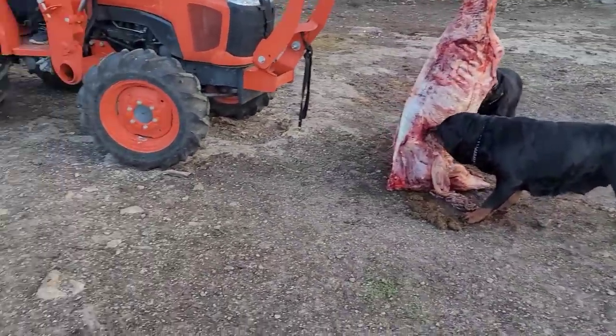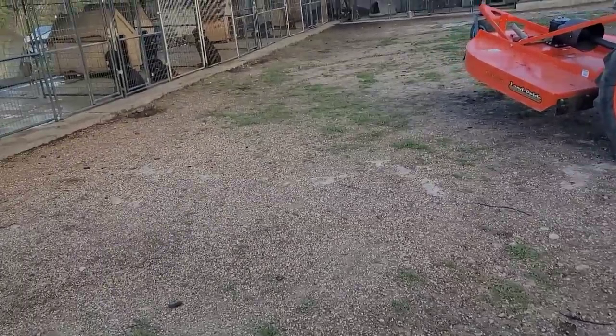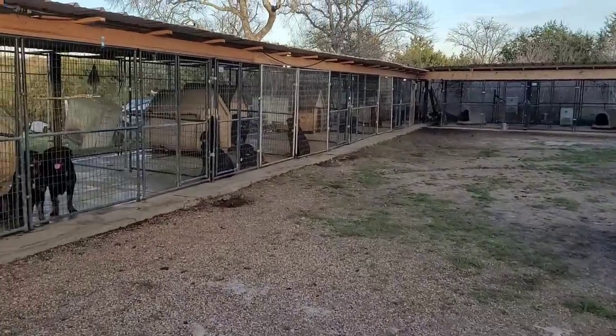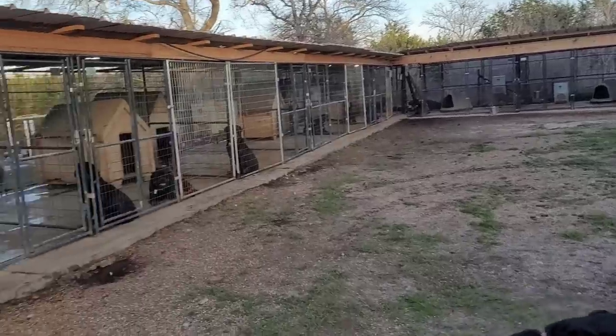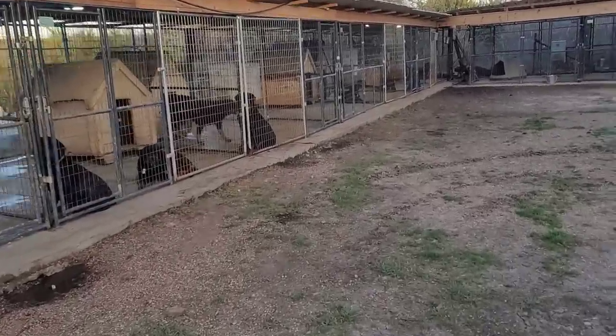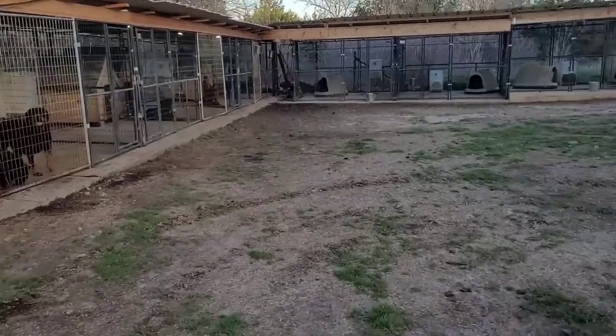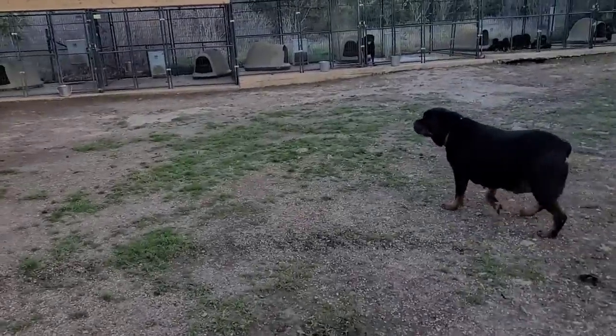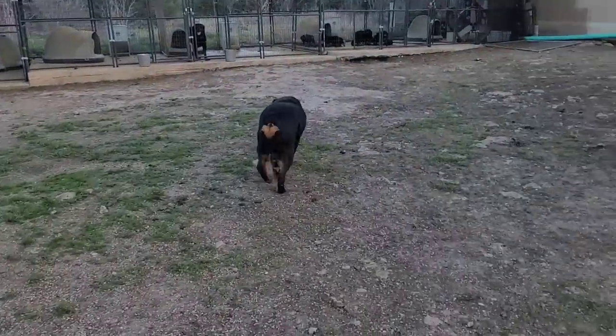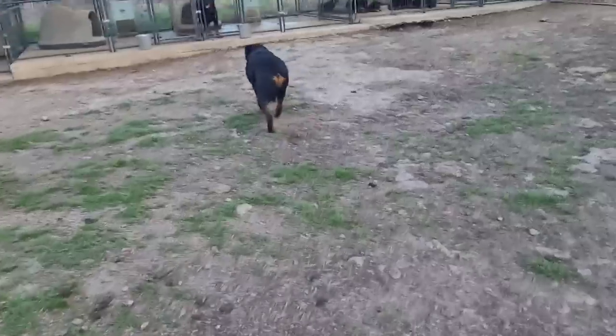But honestly, the answer to the question of how to get your dog to look like mine is to only get a dog from me. If you want a dog that looks like someone else's and what they produce, get a dog from that person. You guys have to understand that when you get a dog from a breeder, do your research. Understand where that dog's coming from. Look at the history of that breeder.